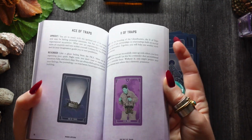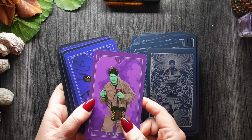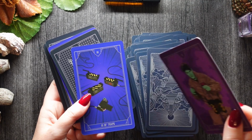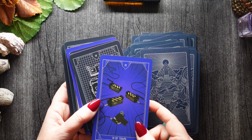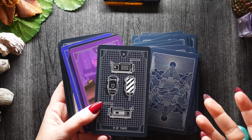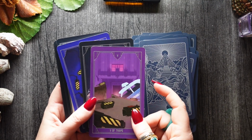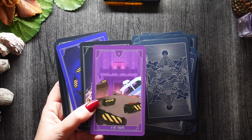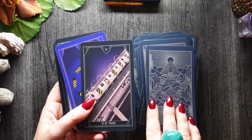I love the descriptions. They never have any problems with the description. The problem is with the minors. As you can see, some of them are great. Some of them are just lazy, like this Three of Traps or Cups, for example. I can see that, but then you move on to this, which looks like a schematic or a blueprint. And then this one is actually fully cynic, and I love it, and I agree. I actually see meaning in this because it is the Five of Cups. It's the sense of loss, but not everything is lost.